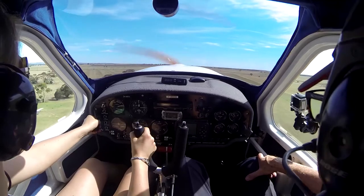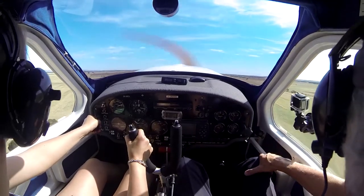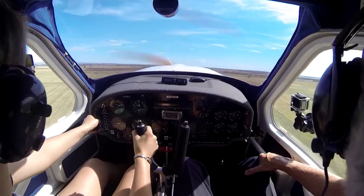Traffic Murray Bridge, Tower of the Curtin, turbulent 908, entering and rolling, 01 for departure to the north. Murray Bridge traffic.